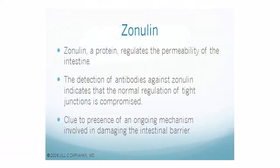So zonulin, if you follow Dr. Alessio Fasano, he discovered this molecule years ago when he was researching cholera, the diarrheal disease that can cause death because of loss of fluids. What he found in that disease is that the cholera toxin would actually open this zonulin doorway and cause intense permeability, so bad that the patients could die of dehydration from diarrhea. And that's when it was discovered, and it kind of gave credence to what those of us in functional medicine and some of the alternative doctors before us had been calling leaky gut.